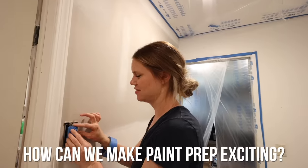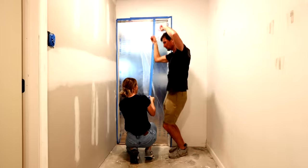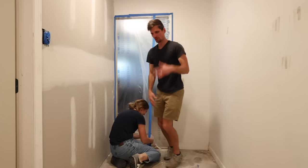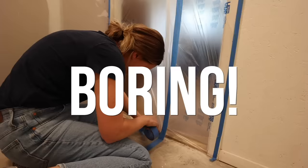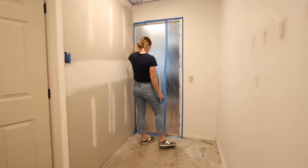How can we make paint prep exciting? Hire it out. I was thinking maybe like a paint prep dance party. This is not making it more fun. This is making it less fun. Sorry, I was just trying to make paint prep more exciting because guess what? It's boring. There's no way around it. All right, you're all done?